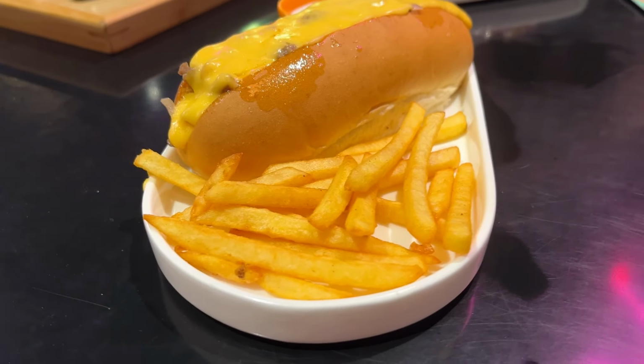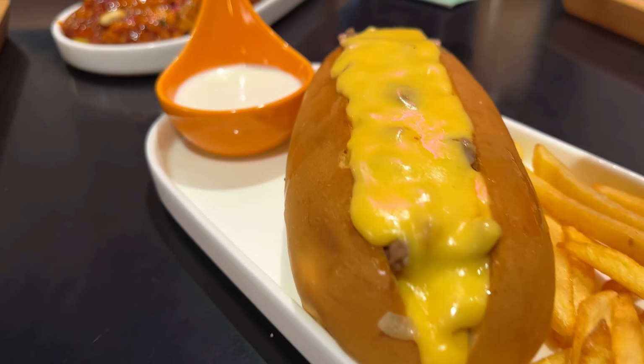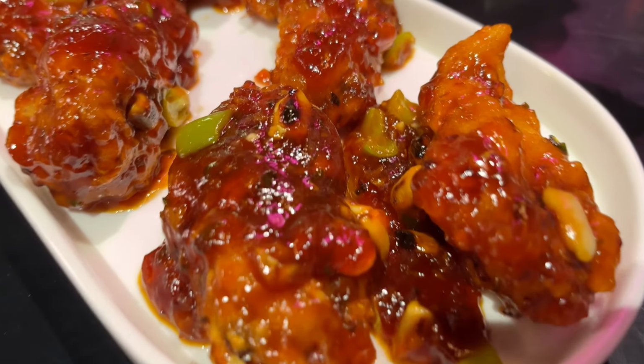So we have our starters right here. We're gonna start with the Philly cheese hot dog, and it looks so good. Like the cheese is melting right on top. I can see some meat. We also have some fries to accompany it with a white sauce. I'm guessing it's a garlic sauce. And you know me, I love me some garlic sauce. We also have some sweet and spicy Korean wings.